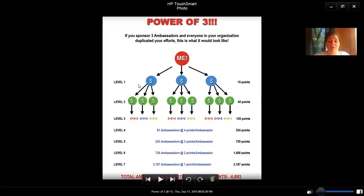You see here, your level 1s, they're each worth 5 points. This is you. Level 1s are worth 5 points. That adds up. You've got 15 points right off the bat for those. As it goes down, your level 2s, all right? If each of your level 1s sign 3 people, you now have all of these level 2s right here. Then it just keeps growing because each section you've got a few more people, and it just keeps multiplying and multiplying, and it adds up quickly.